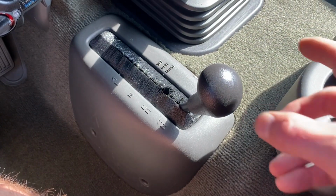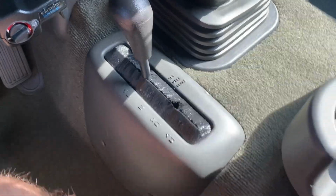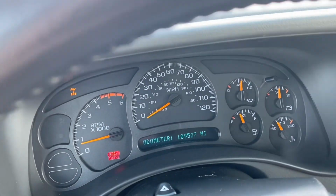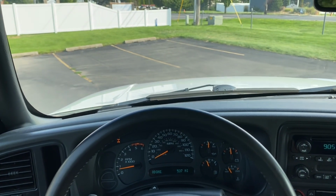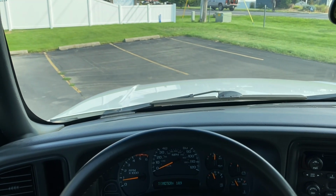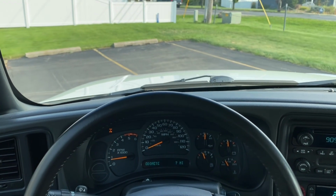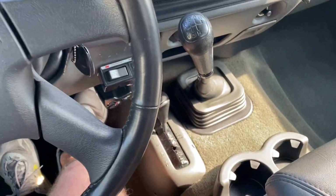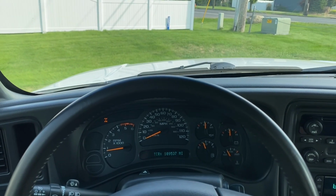Now we'll take this selector up into low range, like so. You can see this thing will really take off and crawl in low gear. I'm not going to turn or anything like that as we're on dry asphalt. You can see there it engages as it should with no obscure noises or grinds or pop-outs.